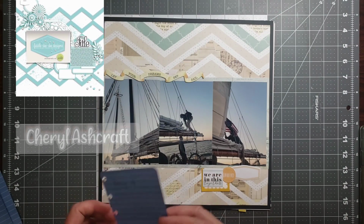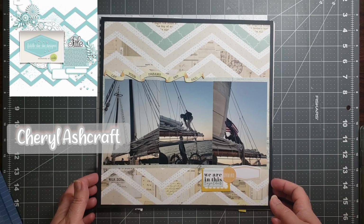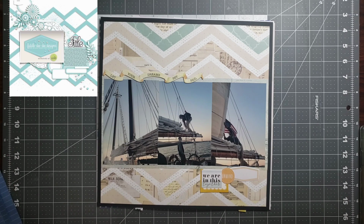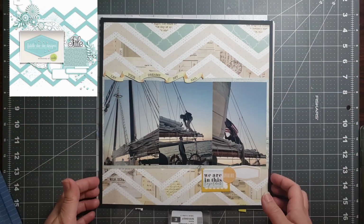Day 4. Cheryl had designed this kit, this layout. And she also provided access to the cut files. And I decided to just use a piece of paper to mimic the chevron design.